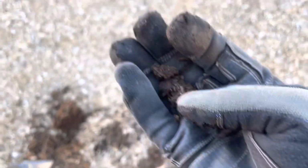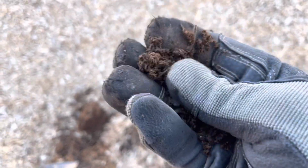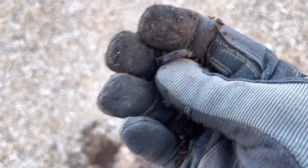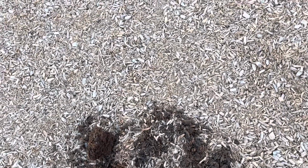All right, out in the playground yard. Dug up a 53 signal. Think it's gonna be a nickel. Let's see what we got. It's dark as far as what it is, and it's roundy. I may have to take my gloves off to get this one cleaned up. Let's see what we got.